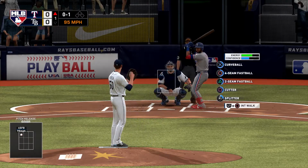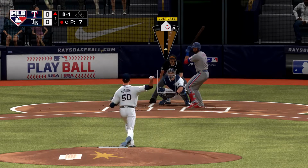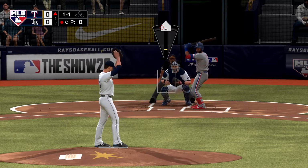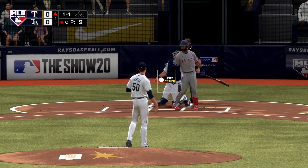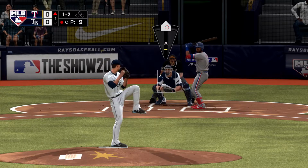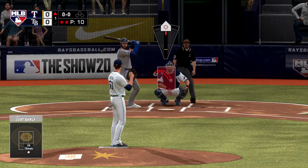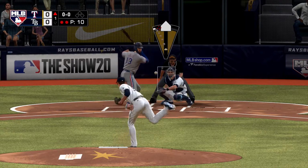A high fastball is in there. Ball one. The 1-1. To 1-2 now. Had him fooled as he swings through the curveball. 2 down. So bases are empty here with 2 gone, and that'll bring up Joey Gallo.